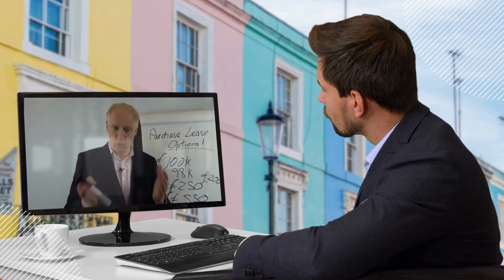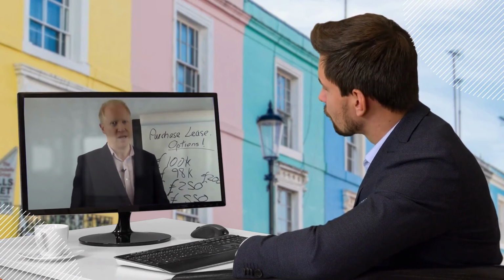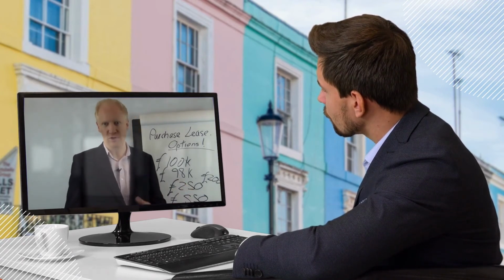If by any chance this is a residential property, we need to get what's called consent to let from the mortgage company to make sure they're happy that this property is rented out. Most lenders are okay, but we do need to get permission to do that. Some might want to increase the mortgage rate.